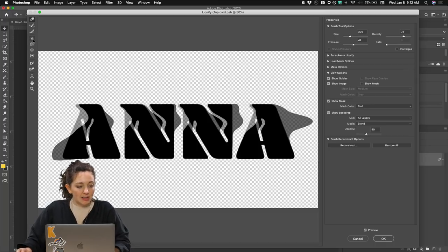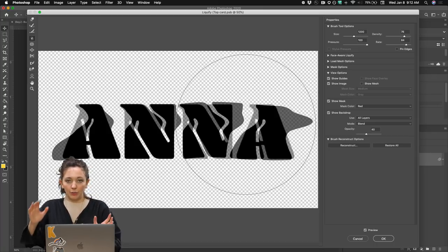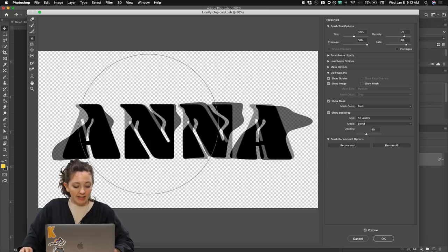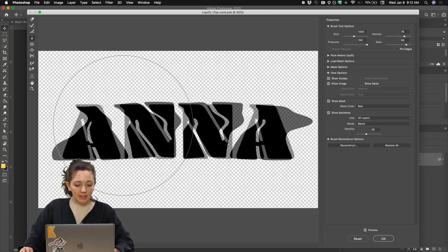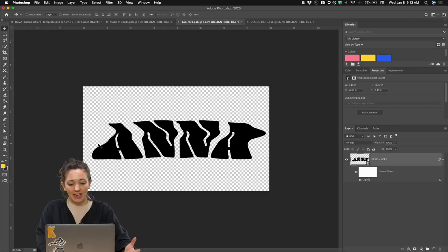You can also use this twirling tool. Make your brush pretty big by using the bracket keys or coming over here to size and increasing it. And when I click, it twirls the pixels within. Now, if I click and hold Option at the same time, it's gonna turn my pixels the other way. It's pretty cool. It's like a hurricane or a cyclone. Alrighty, let's see how this looks. Whoa, that's pretty cool. That's your own custom name mark for your own custom business card.